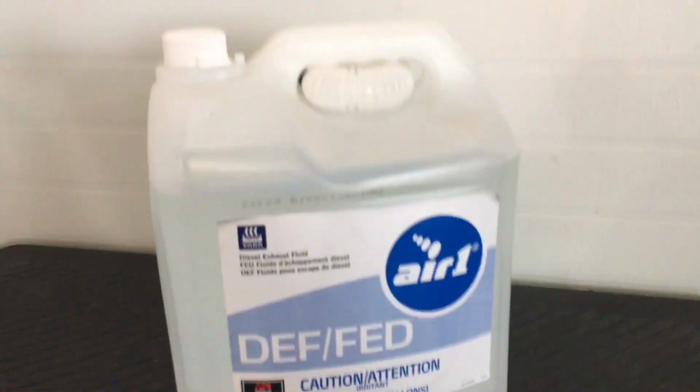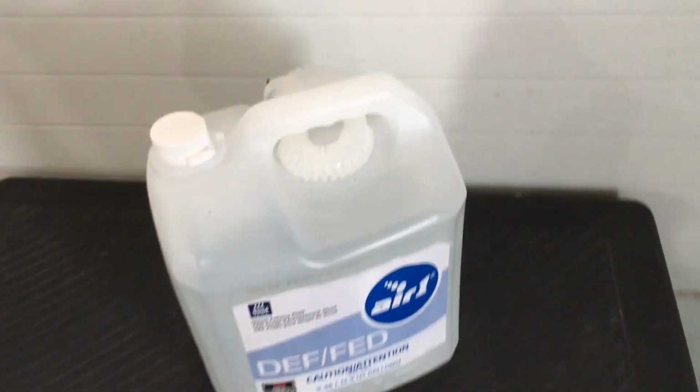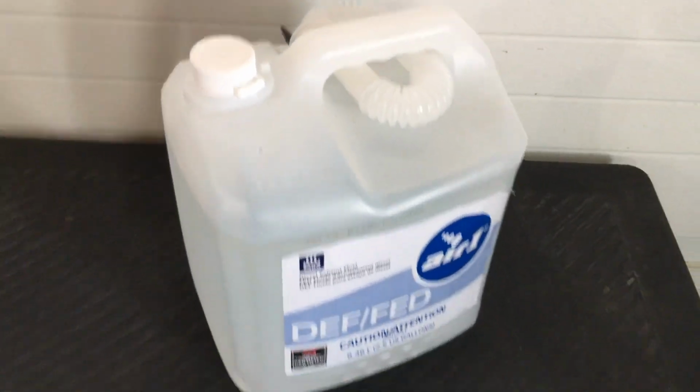This is the DEF that I purchased at TSC, Tractor Supply Company in Canada. It's a nice big jug. We've got 2.5 gallons here, and it comes with a little funnel to help dispense it.